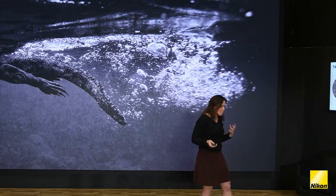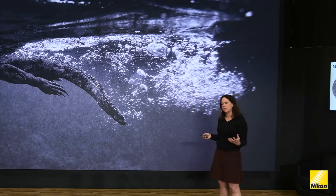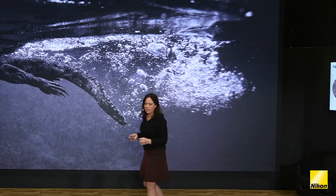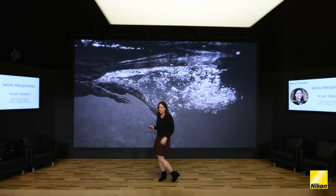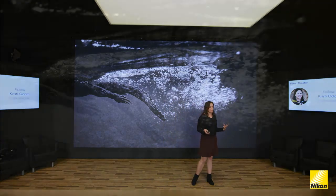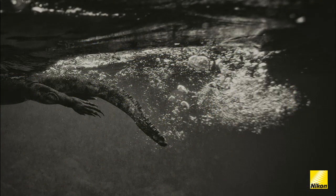Sometimes we see motion just in reactions of water, right below the surface. This is a marine iguana, and the way his tail hit the surface caused all these bubbles. I love putting my Nikon cameras in Aquatech housings and bringing them right underwater, and I love what happens right below the surface, because I love seeing things react to one another.